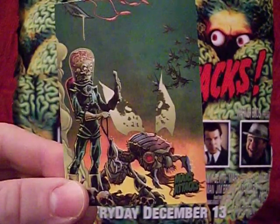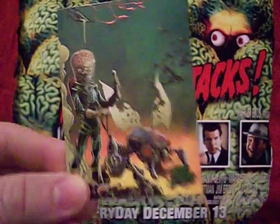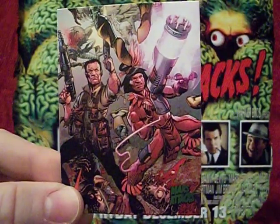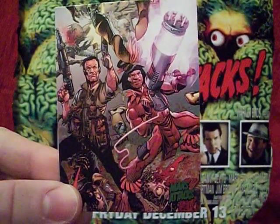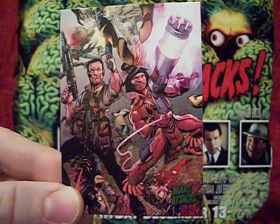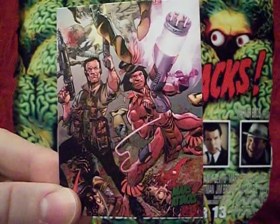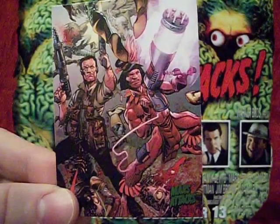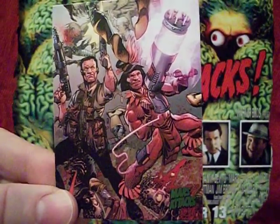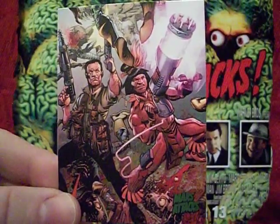3 Against the Martians is up next. I haven't done a review of this particular comic series yet. I plan to, but yeah, these guys are time displaced. They've been abducted throughout the years and kept in cold storage, and so they unite and try to help humanity battle the Martian invaders.